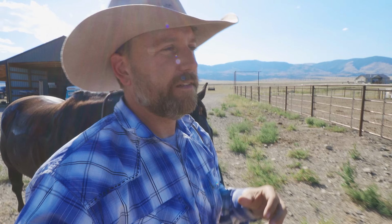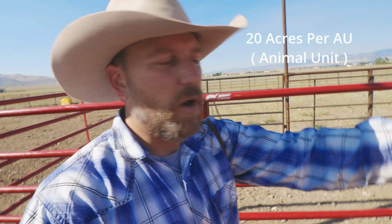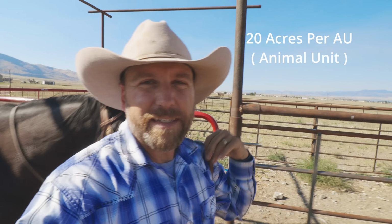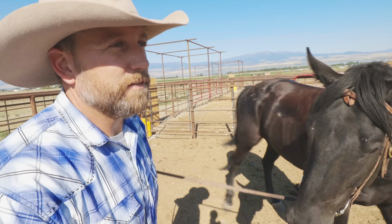So for example, we're going to use a ranch that I found that's for sale on the internet by Billings, Montana. So this ranch is roughly 4,000 acres, and they run 200 pairs year-round. So let's use those numbers. That's about 20 acres per cow, which might be a little optimistic on some years, but we're going to use it for this example.